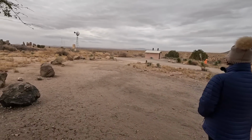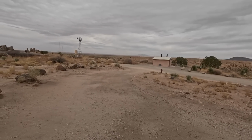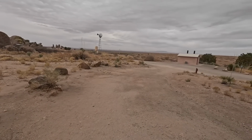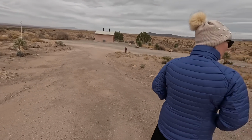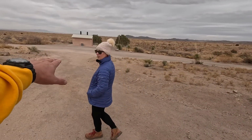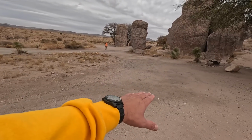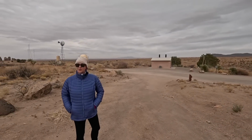This one is by the windmill, and you have the vault toilets nearby too. Do you think a fifth wheel can get in this one? Yes, I do, but you're going to have some leveling to do here, because it's lower down there as it comes up to this spot right here. But it's certainly doable for an RV.